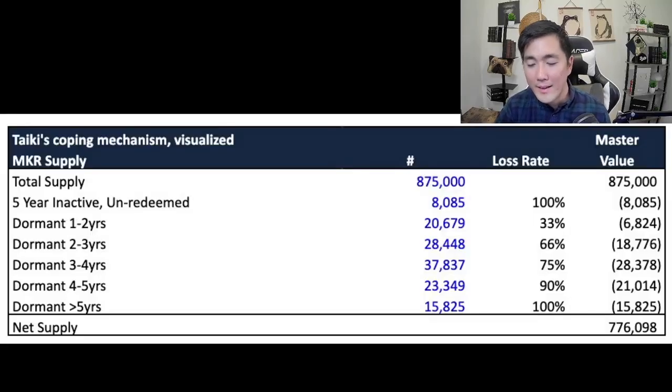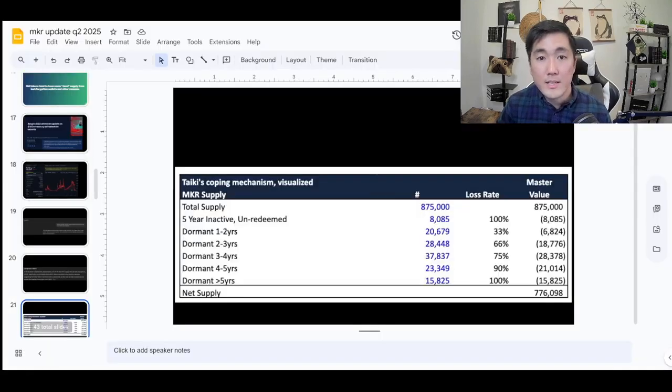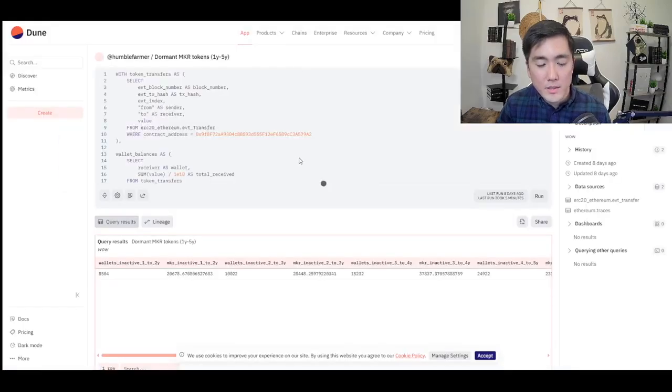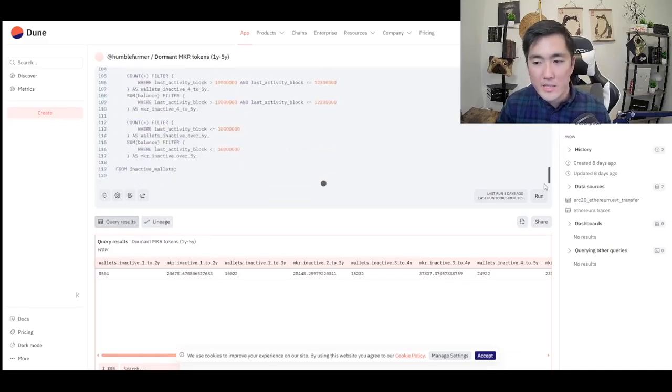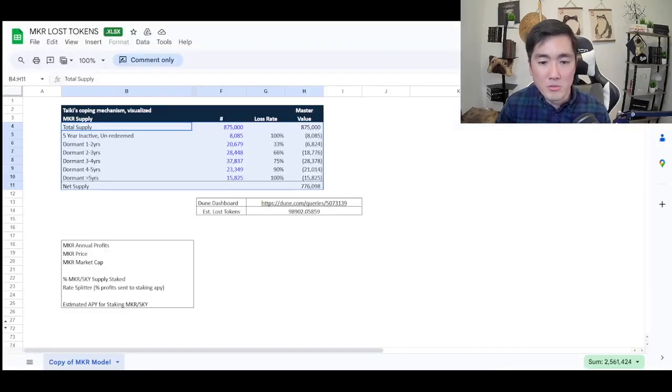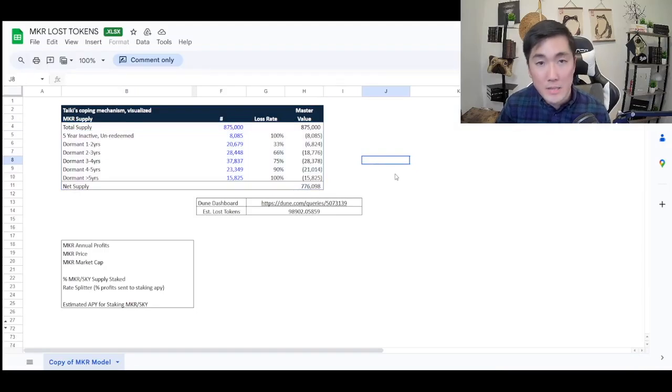And I went ahead and did some on-chain analysis. So let me explain this chart here. One thing about AI is it actually is really interesting. I was able to create this Dune query to look at how many dormant tokens there are for Maker. So I guess it's potentially improving my abilities as an analyst.